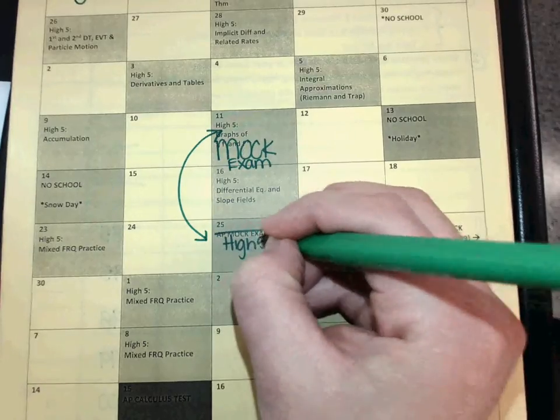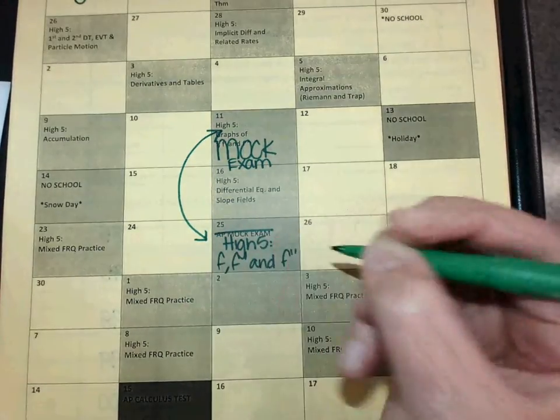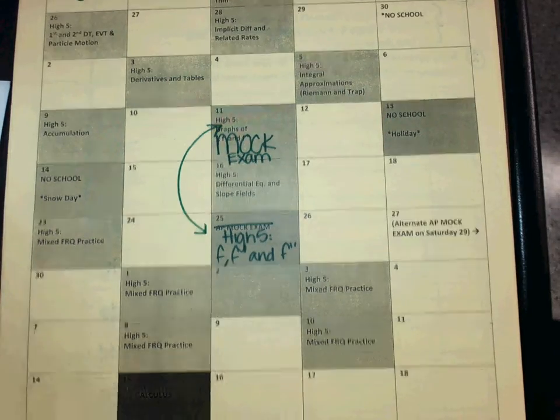I, 5, F, F prime, and F double prime. Okay? It's not terrifying, because you don't have to go to all of them. Just go to a few of them, you know? Catch up. Okay, yeah. And then look, here's your test.